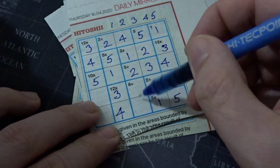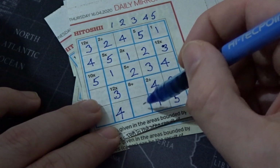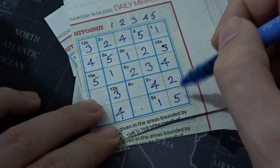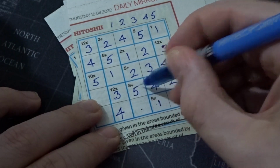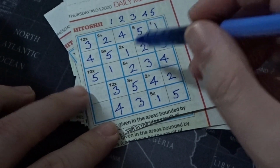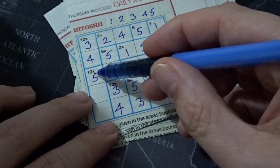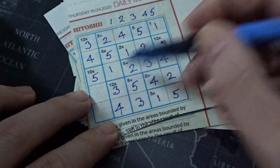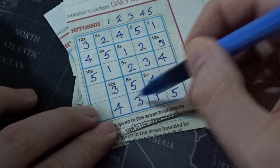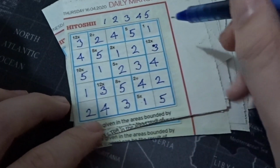These two add up to give 8. So it has to be 5 and 3. This can't be 5 because of that 5. So 5 goes there and that's our 3. And then finally, these three numbers multiply to give 10, so it's going to be 5 times 2 times 1. So this isn't 1 because of that 1, so the 1 goes there, and that's our 2.